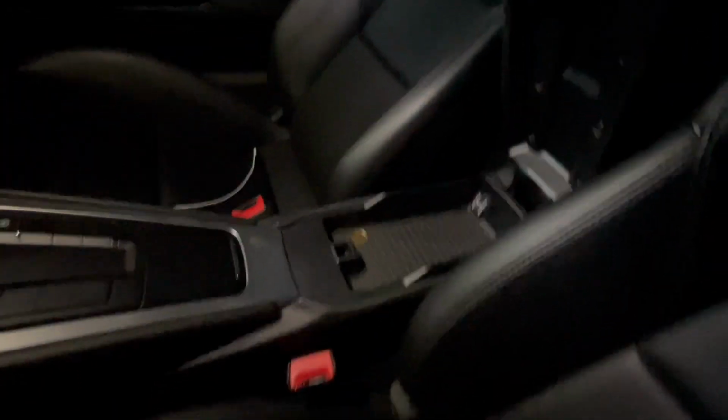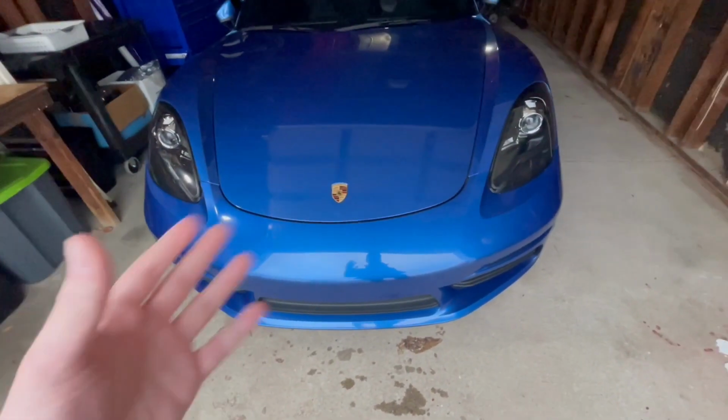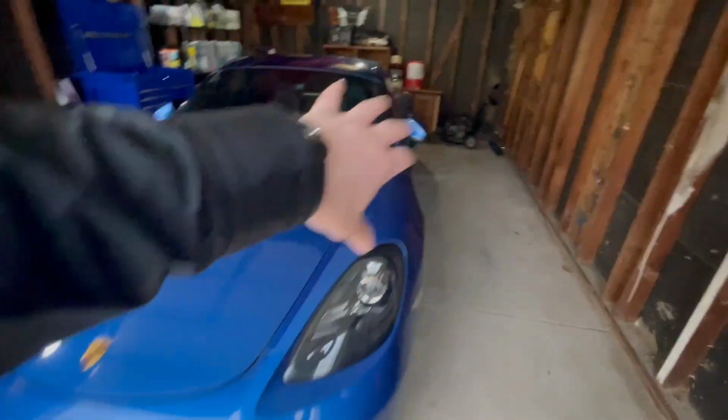Not much storage in here. Just in here is a little thing for you to put, I don't know, your phone or something. And then there's obviously a glove box. Other than that, there's no more storage. A little bit of storage in the doors. Front catches a lot of bugs, which is really nice. It's a nice decal. I like to keep it on the car.